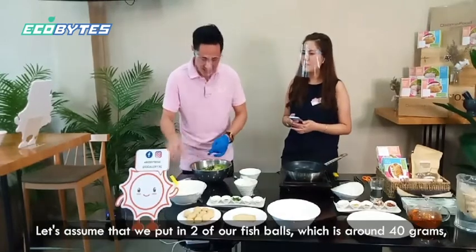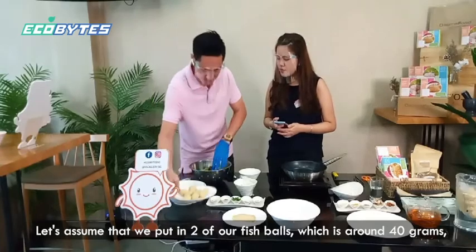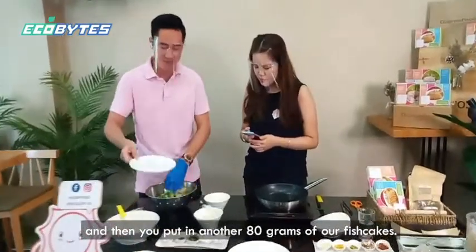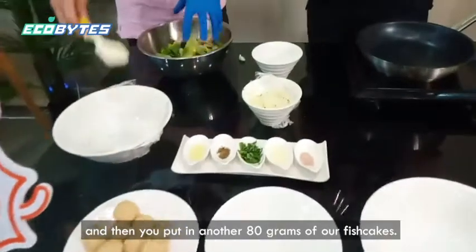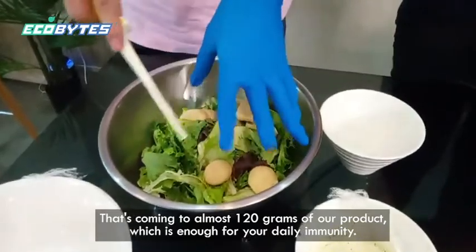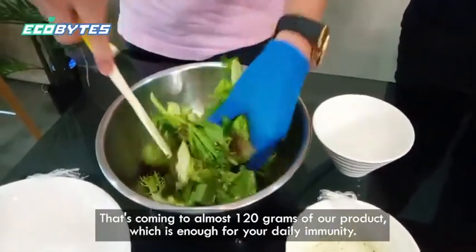together with this. And let's assume you put two of our fish balls, which is 40 grams, and then you put another 80 grams of our fish cake. Okay. That's almost coming to 120 grams of our product, which is enough for your daily immunity, right?